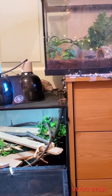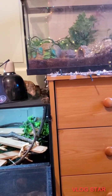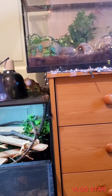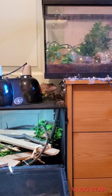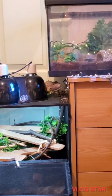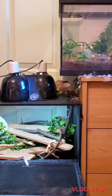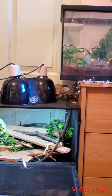And here comes my monstrosity. What you doing, baby? I gotta clean your cages. You destroyed yours. I've been taking their plants out because these two have destroyed the plants that I got them. Obviously, that's nothing new with these two. So I'm going to be getting new plants for their cages this week.